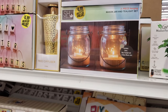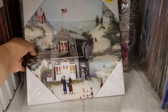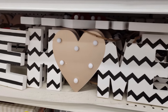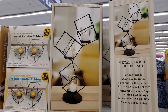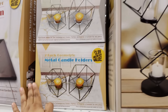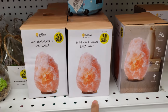$5, mason jar and a tea light set. Okay, some of this is going to be two. Home, and then we have a love. Look up here. Home is where the heart is for $4. That is actually pretty cool looking. It's going to be five. $4 over here. And five. Little mini salt lamp is going to be $5.